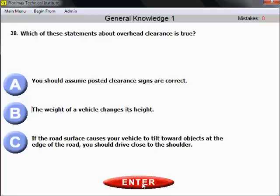Question 38. Which of the statements about overhead clearance is true? Overhead clearance is the distance between the top of your vehicle and the lowest point of a bridge, tunnel, or something you need to go under. That is called overhead clearance.